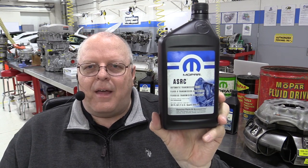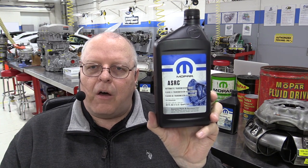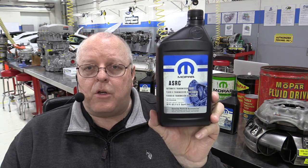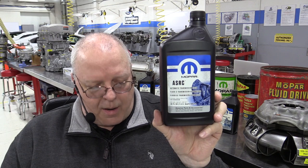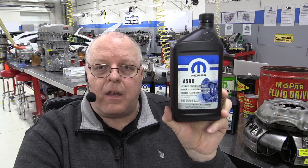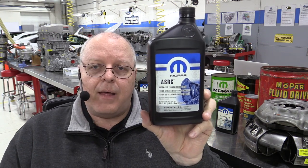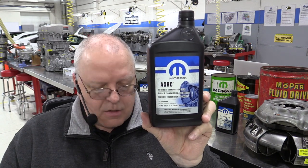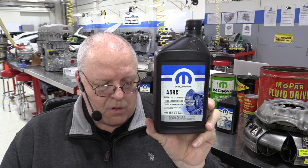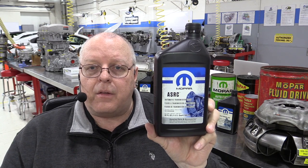But this ASRC fluid is for the three different models of the Aisin-Seiki six-speed automatic transmission used with the Cummins diesel in the Ram pickup trucks. So there was initially an AS69RC transmission, and then an AS68RC, and then AS66RC. So starting in 2009 for those first two, and 2013 for the last one.